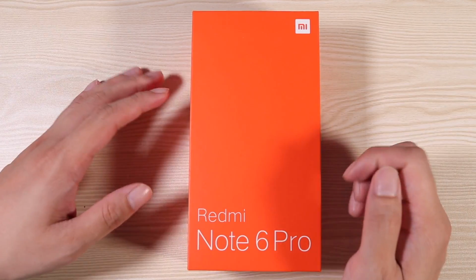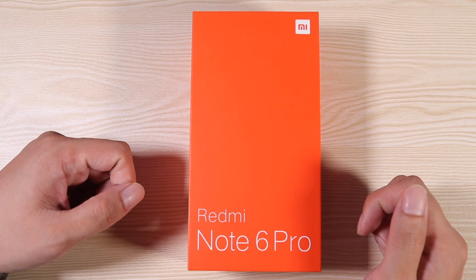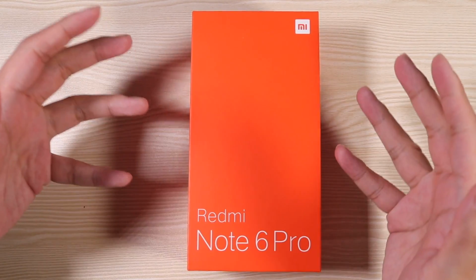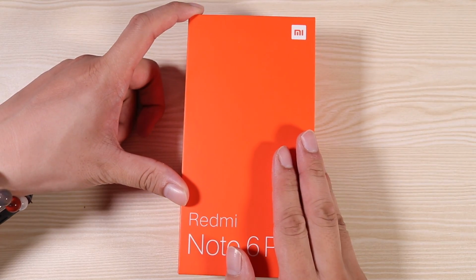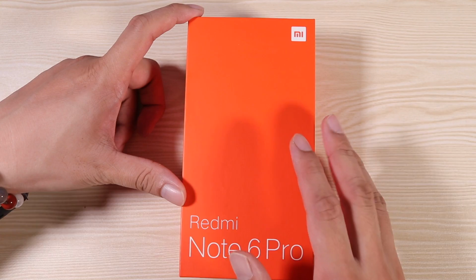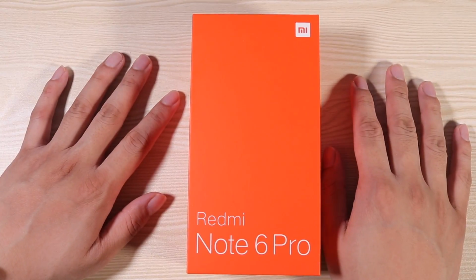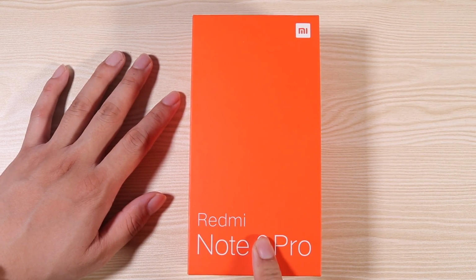Now for those who don't know yet, the Redmi Note series is one of the most successful line of products at Xiaomi, with the likes of the Redmi Note 4X and the Redmi Note 5 Pro selling like hotcakes in India and Indonesia. Nothing, I mean nothing could rival them at their price range during their time. And now the big question is, will the Redmi Note 6 Pro follow the same steps as its predecessors?